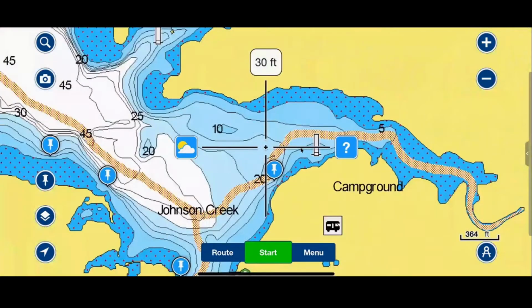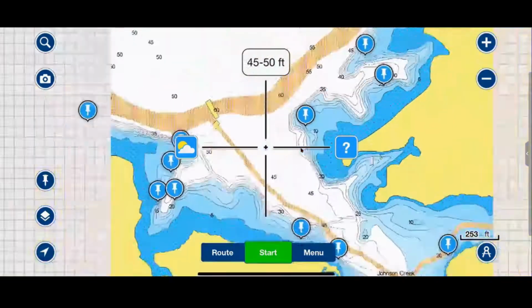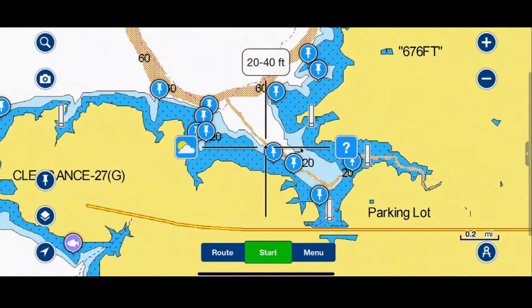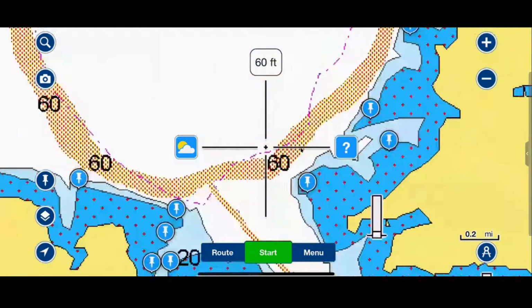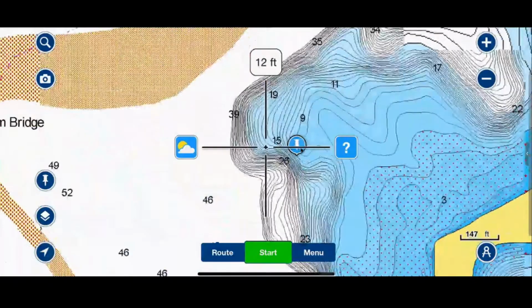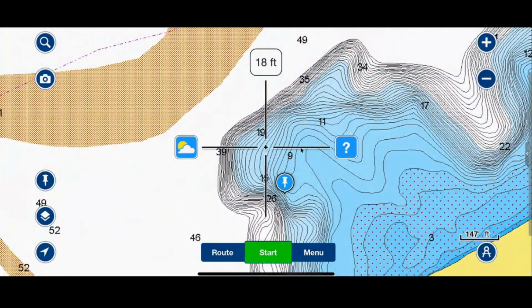And I think that was it for that area, but that was all just good looking stuff there. I wouldn't even mind, if I was gonna have to fish in this area, I would definitely come up here and launch in Johnson Creek and fish that whole area right in there, because it looks like it could be pretty healthy. You've also got this big point that comes out here, this underwater point that comes way out.